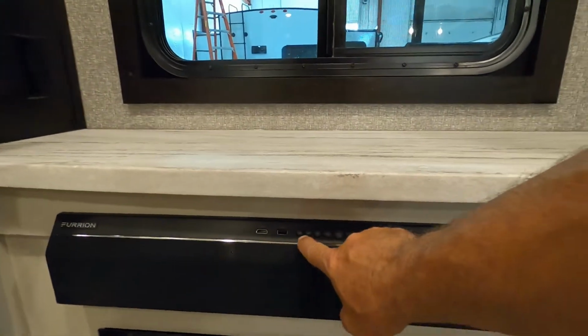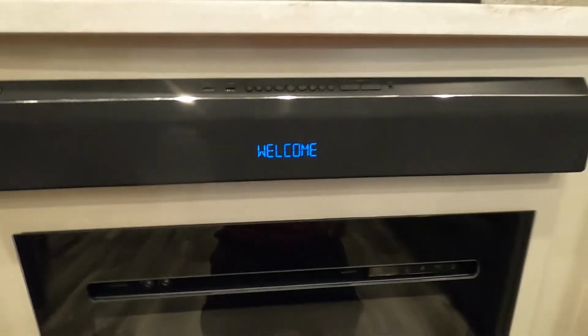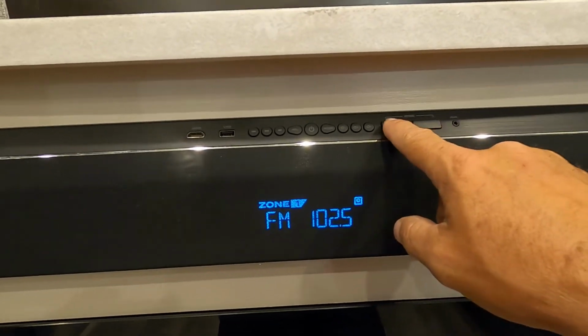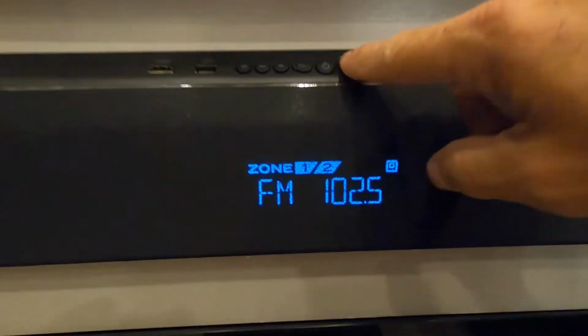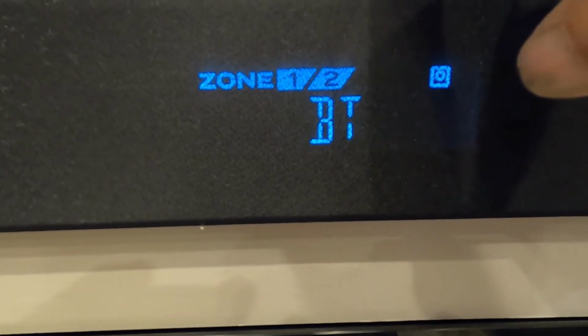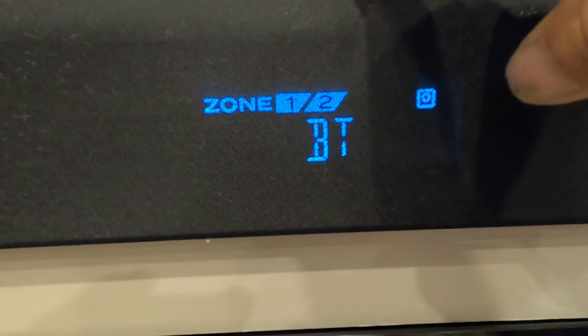Sound system over here, you can run your TV sound through over here as well. So dual zoned, indoors, outdoors, or both. Modes: FM, auxiliary, TV sound, DVD, Bluetooth, radio.